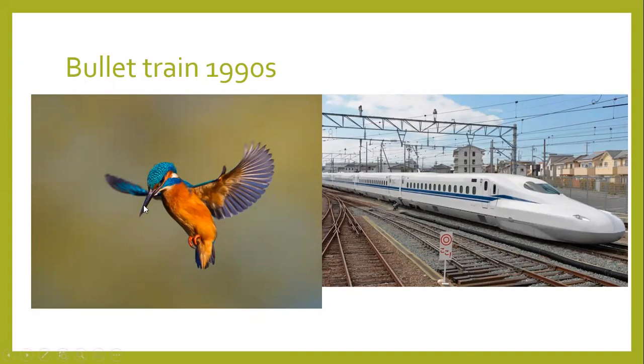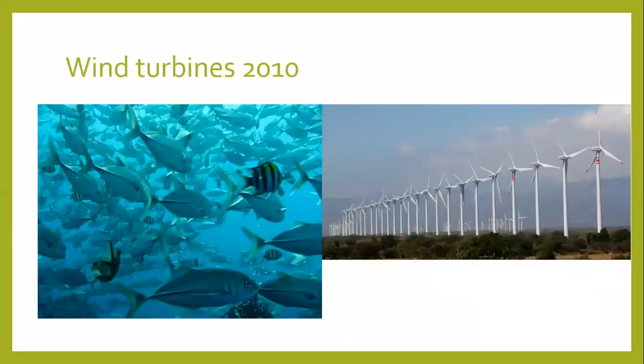The kingfisher is a small bird with a long beak that dives into the water for its prey. The engineer redesigned the front of the train to be shaped like the kingfisher's head, resulting in the train cutting through the wind rather than trapping it inside the tunnels, fixing the booming sound.